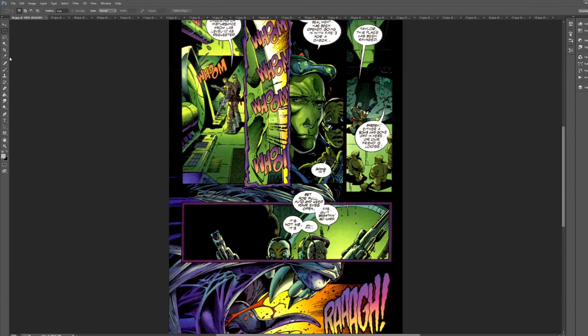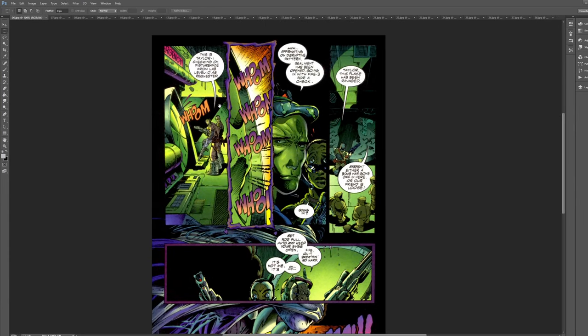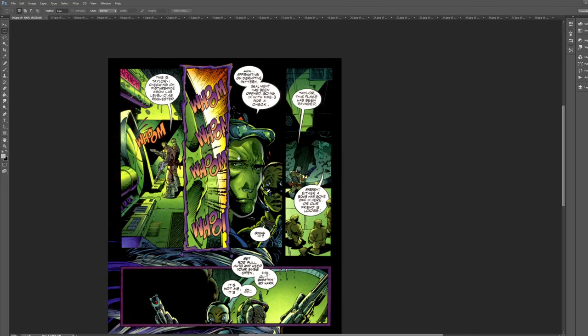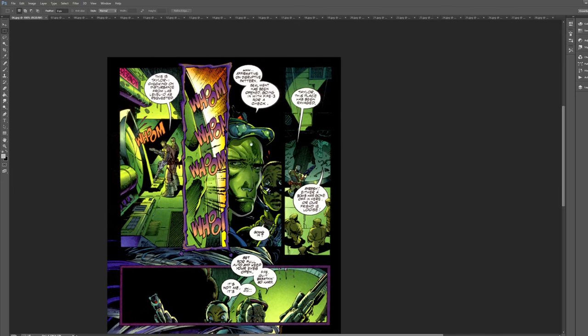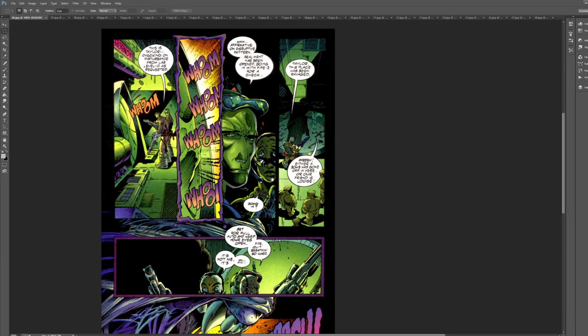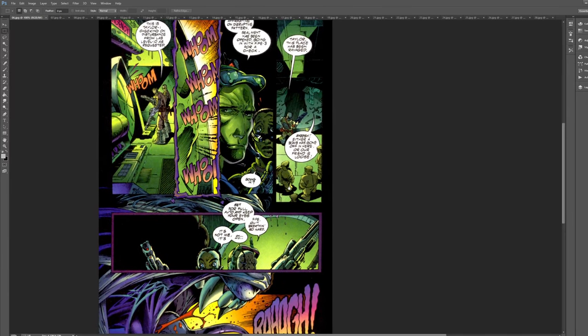All right, so this is Taylor checking on a disturbance from lab level 10 as requested. Level 10, I think it is. So these two guys are searching around to see what's up. They go in here. There's a disaster. "Taylor, this place has been ravaged. Either a bomb has gone off in here or a fiend is on the loose."